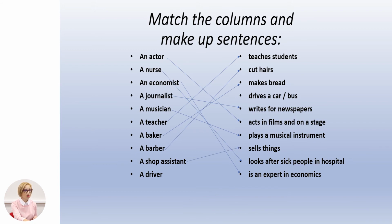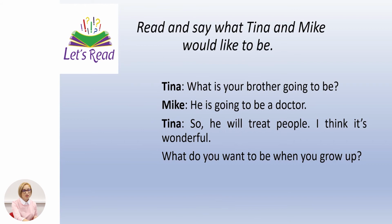And the last one is a driver drives a car or bus. Now let's read a short dialogue about Tina and Mike. Okay, are you ready? Let's begin.